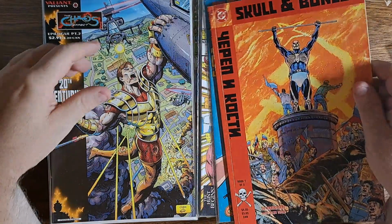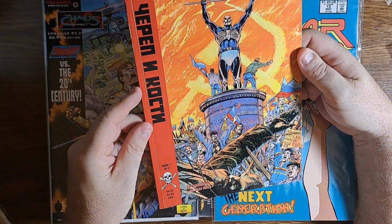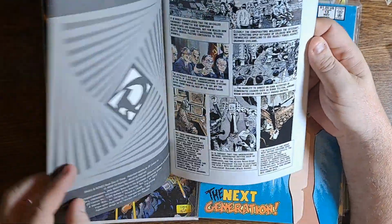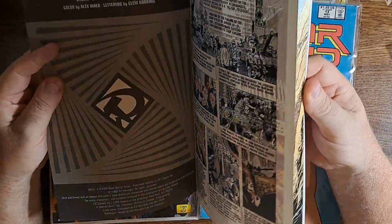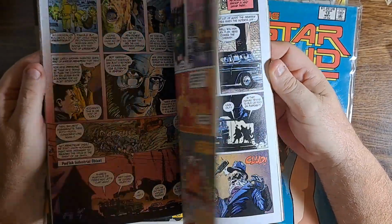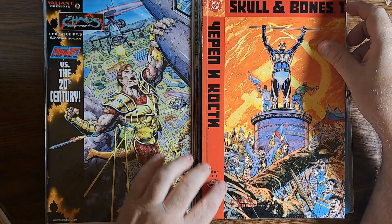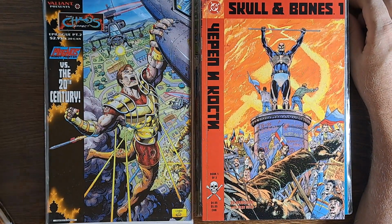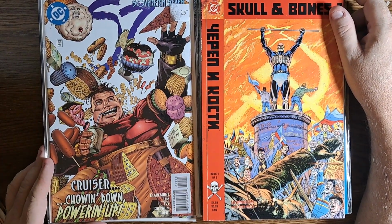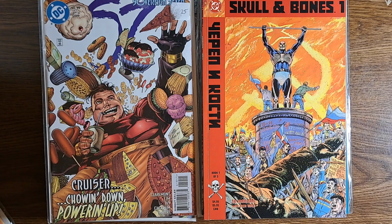Skull and Bones number 1. This is book 1 in a prestige format series, square bound, by Ed Hannigan with Alex Wald. Don't know anything about this other than it apparently has something to do with Russia, judging by the lettering. Sovereign 7 number 19. Written by Chris Claremont, drawn by Ron Lim.